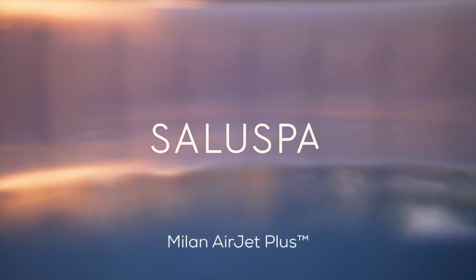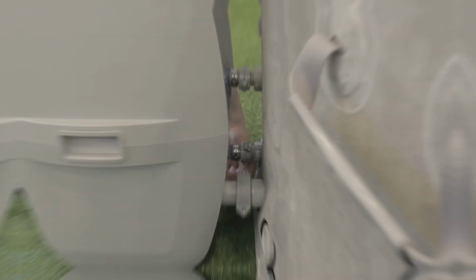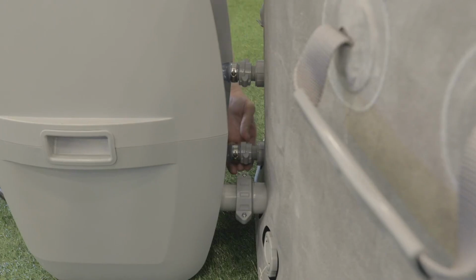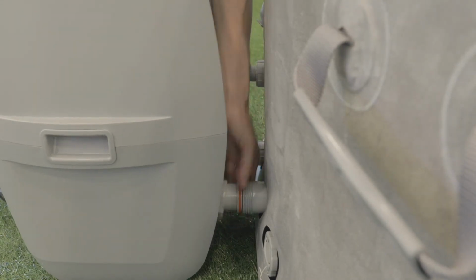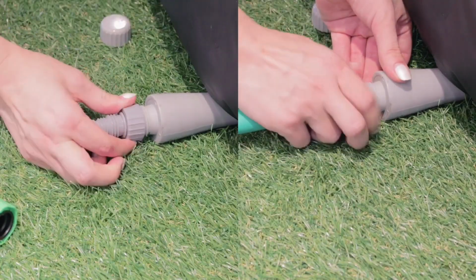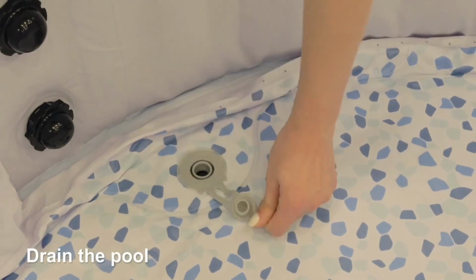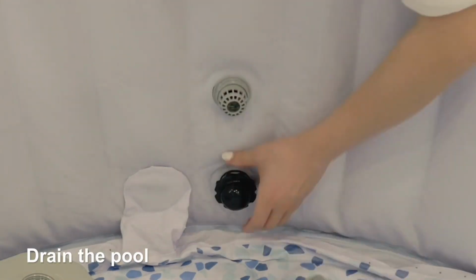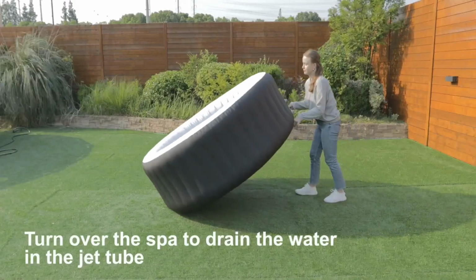Additional details: durable materials. Made with high-quality materials, this hot tub is resistant to the elements and built to last. Digital control. The control panel is intuitive and easy to use, allowing you to adjust the temperature and bubble jets with ease. Included accessories. It comes with a cover to keep the water clean when not in use, as well as a filtration system to ensure the water stays crystal clear.